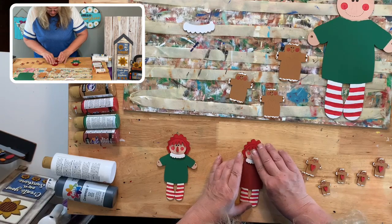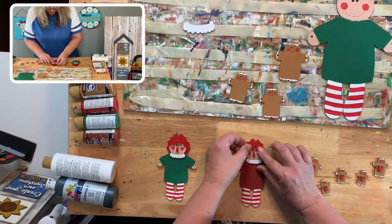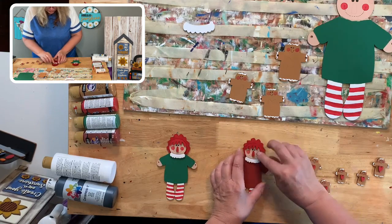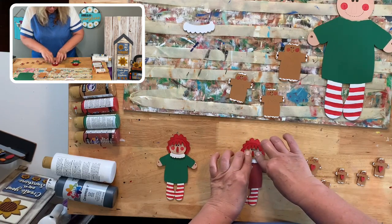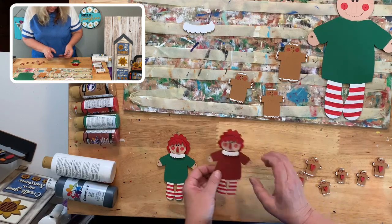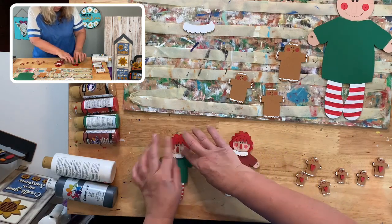Okay. The hot glue just helps hold it right away. You don't have to do that because you're not going to be moving things right away. You can just let it sit and dry. I have to assemble it and show you guys what to do. So I needed that hair to stay where it's supposed to be.